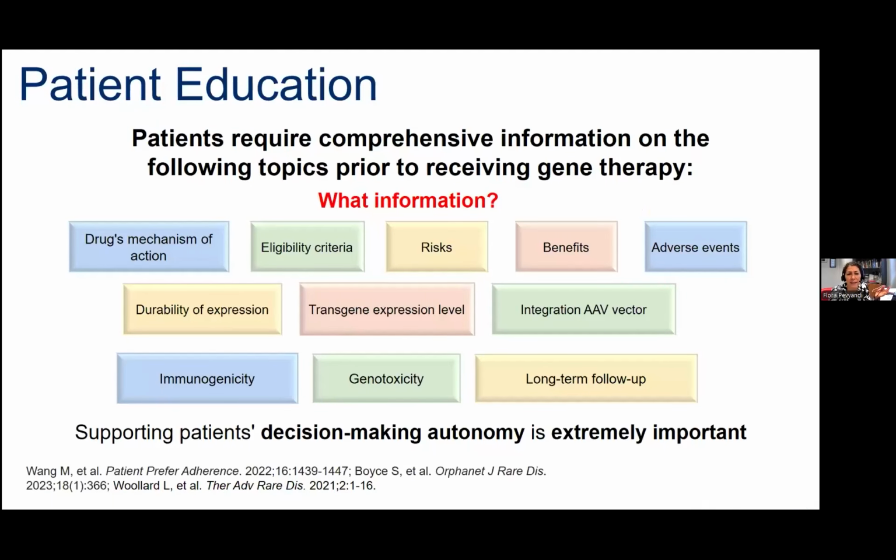What are the points in education of your patient that are important, and what is the information that your patients need to know? Drug mechanism of action, however complicated, you need to explain it in a very transparent and easy way, including all pros and cons to your patient. Eligibility criteria, risk, benefit, adverse events, durability of the expression, and how long that expression could remain, the transgene expression level, maximum and minimum during this time of expression, what is the risk of integration and what exactly that means, immunogenicity, genotoxicity, long-term follow-up, how it would be done, what is the frequency, and supporting your patient in decision-making autonomy is an extremely important point that you have to consider.